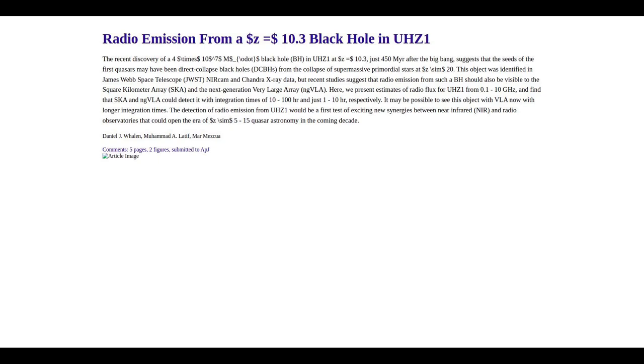but recent studies suggest that radio emission from such a BH should also be visible to the Square Kilometre Array and the next generation Very Large Array. Here, we present estimates of radio flux for UHZ-1 from 0.1 to 10 GHz and find that SKA and ngVLA could detect it with integration times of 10 to 100 hours and just 1 to 10 hours, respectively. It may be possible to see this object with VLA now with longer integration times. The detection of radio emission from UHZ-1 would be a first test of exciting new synergies between near-infrared and radio observatories that could open the era of z~5 to 15 quasar astronomy in the coming decade.